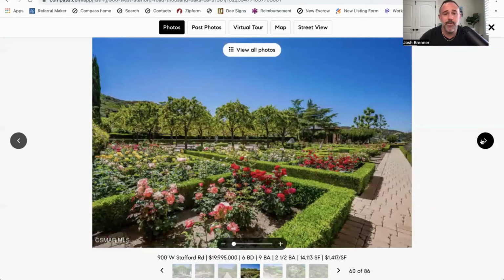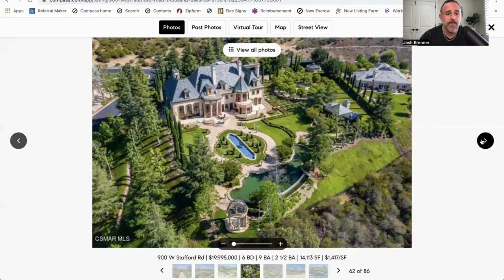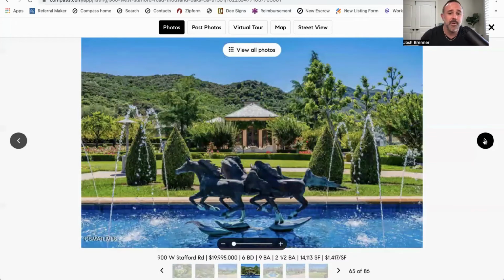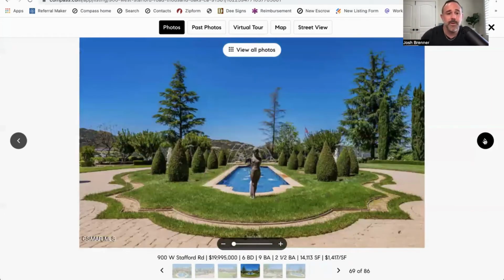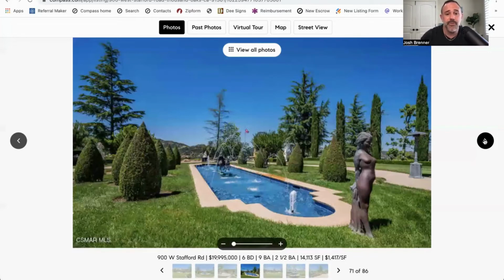Look at that, walking through your gardens. Could you imagine every single day, wake up, have your coffee, take a stroll through your garden, smell your flowers, drift through your beautiful lawns in beautiful Westlake Village, California, where it's sunny almost every single day of the year. Look at the landscaping. Imagine those are the grounds of your property. You're not going to find a property like this anywhere else in Southern California for $20 million. This is the best deal in town.